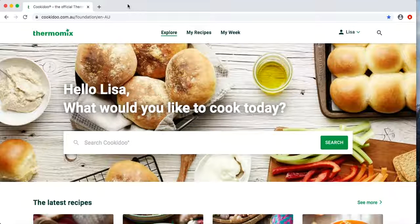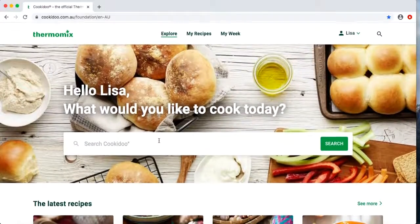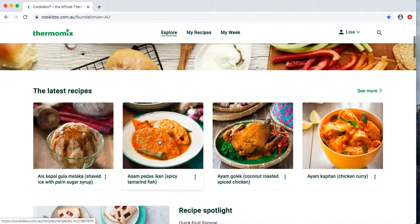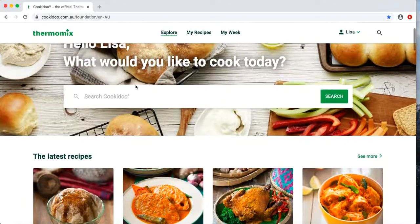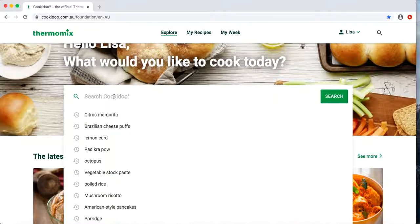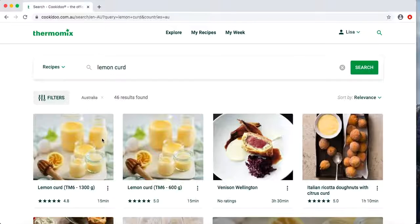So I am on my laptop at the moment, because there are more functions and features that you can actually do on your device. So we'll start off with looking at your home screen, and this is what everybody's home screen will look like. If you've got the TM6, you will see this on your TM6 screen as well. So there's a few ways of looking for recipes. You can just do a general search. So if you know the name of something that you'd like to make, you can tap in or go straight to, say, lemon curd, and some lemon curd recipes that are in Australia will pop up.